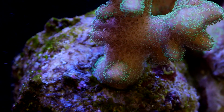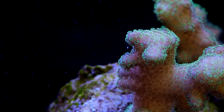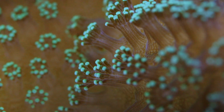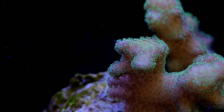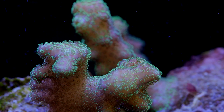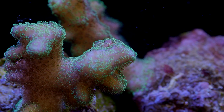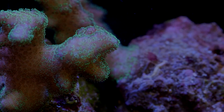Stylophora appears similar to Pocillopora. However, stylos tend to have more rounded tips, and the spacing of the polyps is more uniform. It's easy to get the two confused, but the care requirements are pretty much the same. Medium to high flow, medium to high light. Another difference, though, is that Stylophora tend to grow more slowly than either Pocillopora or Seriatopora.